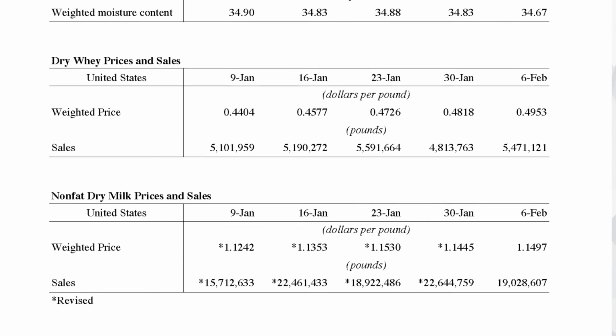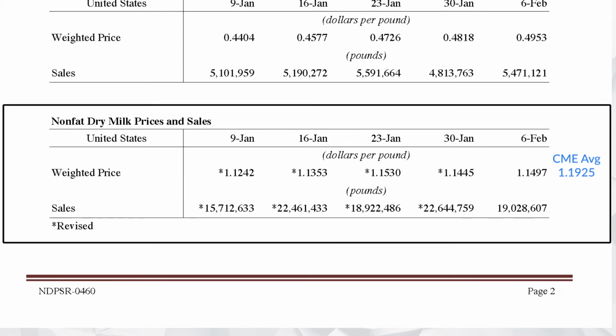And then lastly, non-fat, 114.97, that represents a minus 4.25 to the CME weekly average of 119.25. And that 119.25 was a high week at the CME. We traded 33 loads on the exchange that week. Activity at the CME has been robust over the last 5 weeks. We've traded 200 loads on the CME.